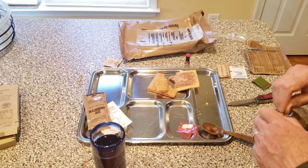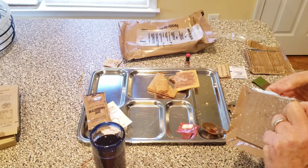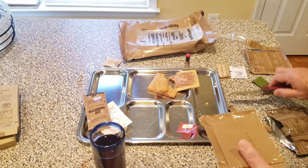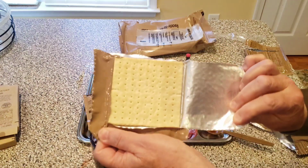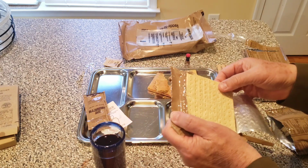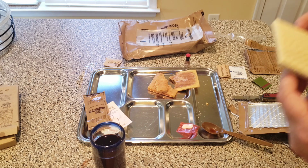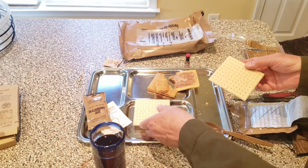Check out the crackers. Now I'm going to give them a little extra room because they tend to be a little brittle. Look at that. Those things look perfect. There's nothing weird. They got a little shine to them. They do pass the smell test.